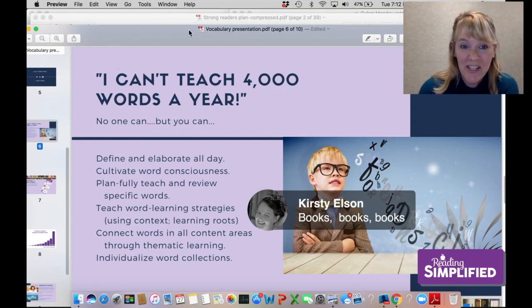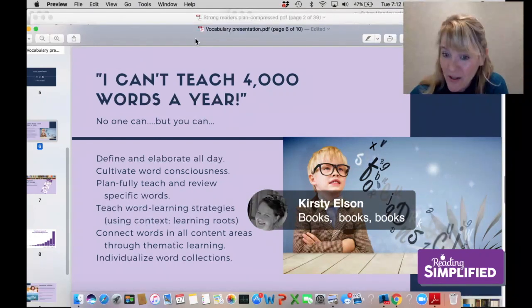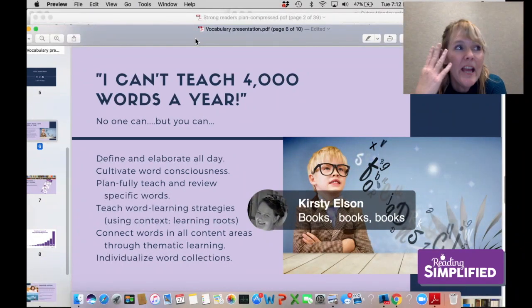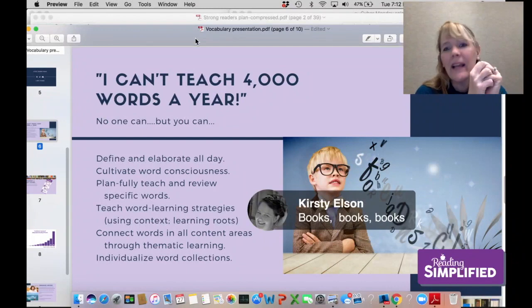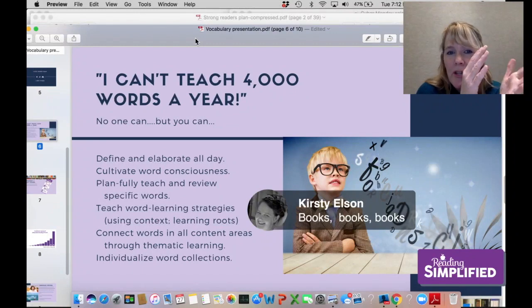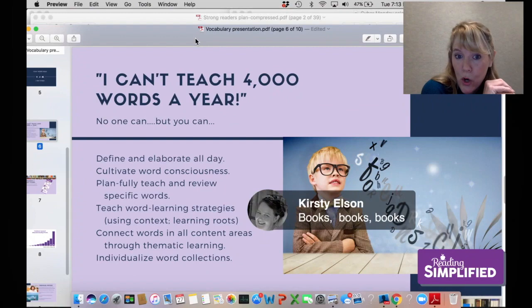We cannot teach 4,000 words a year explicitly ourselves, but what can we do? So these are some principles that I'd love for you to get in your brain. You may have them already, but just to reiterate them and to coalesce your thinking about them and reflect on how am I doing in these areas and what could I beef up. And then we'll move into that bookmark where I'll talk about the explicit things you can do each time or many times you teach words.